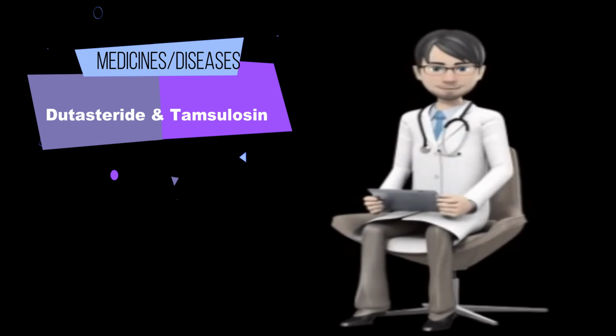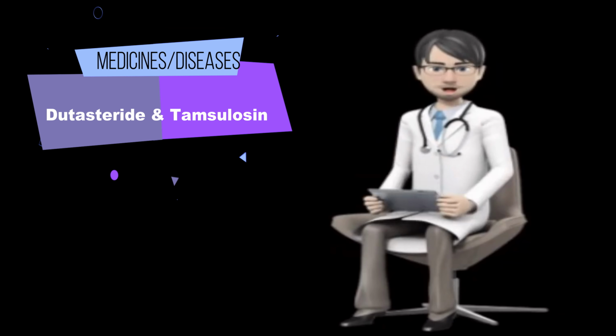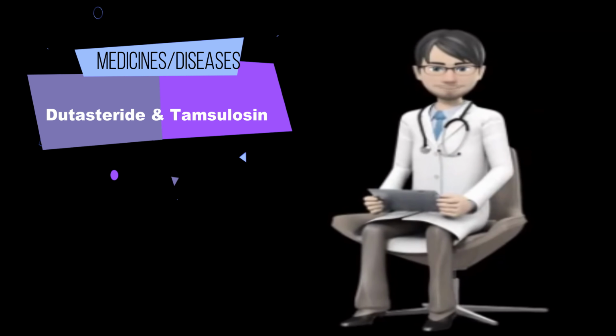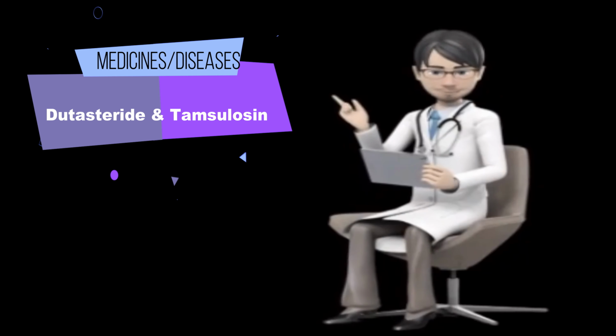Dutasteride and Tamsulosin is a combination medicine used to treat benign prostatic hyperplasia, BPH, in men with an enlarged prostate. Dutasteride and Tamsulosin may also be used for purposes not listed in this medication guide. Warnings: Dutasteride and Tamsulosin should never be handled or taken by a woman, a child, or a teenager.